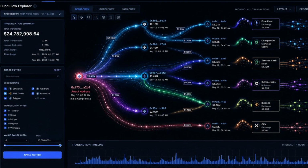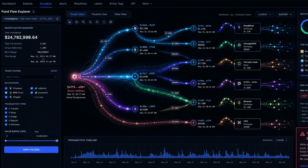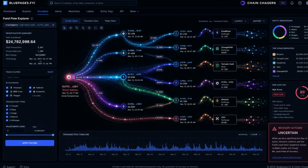For blockchain analysis, there are tools such as bluepages.fyi and chain chasers. They help track the movement of funds more deeply than standard explorers. But even with the best tools and specialists, there is never a 100% guarantee of recovery.